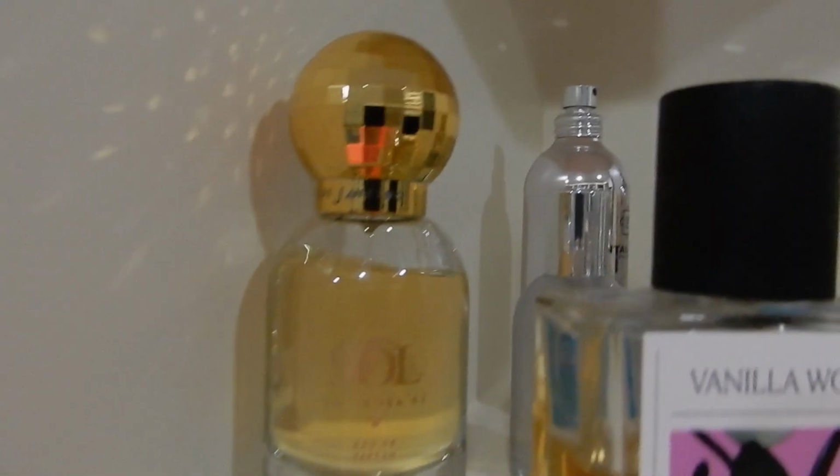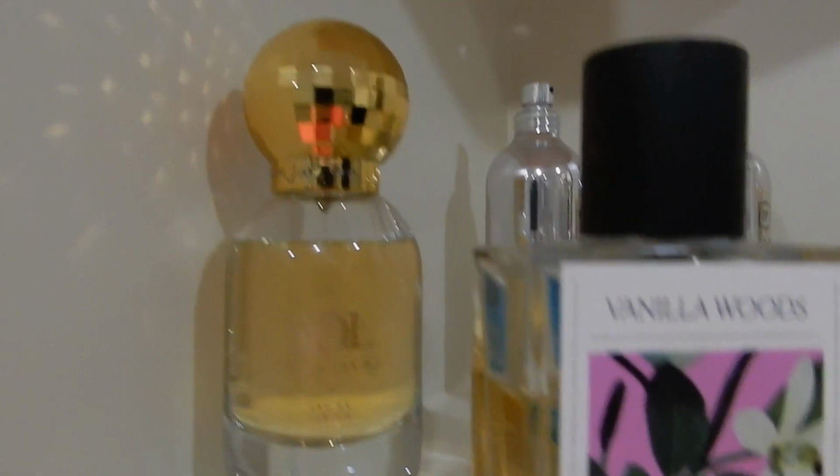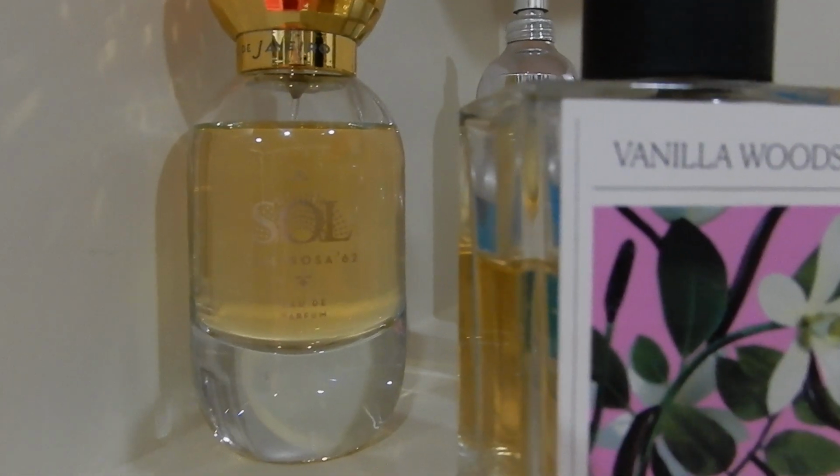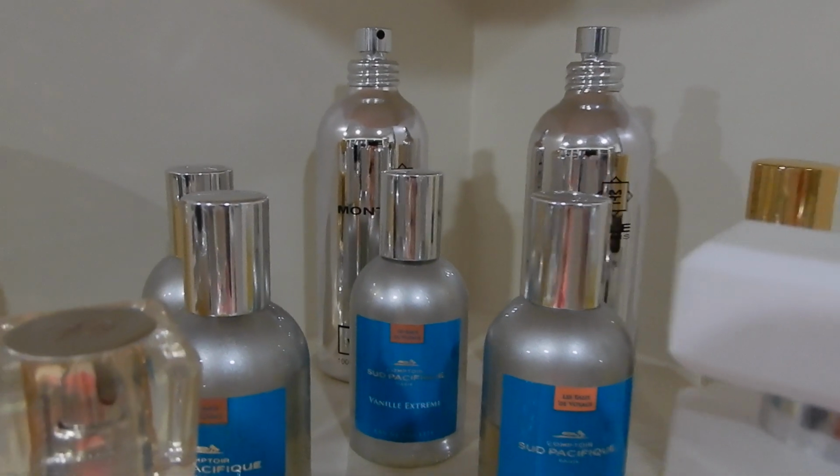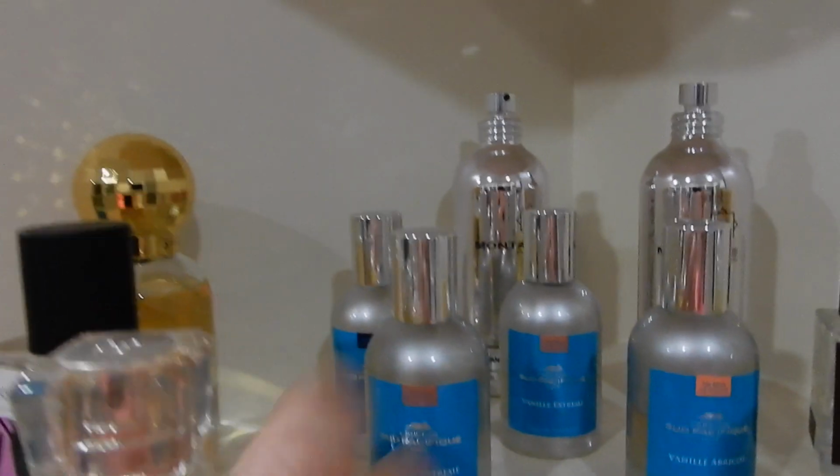62. There we go. That's the number. Yeah, just no lasting power at all. You might as well get the body spray. Don't waste your money. The Comptoir Sud Pacifique fragrances.